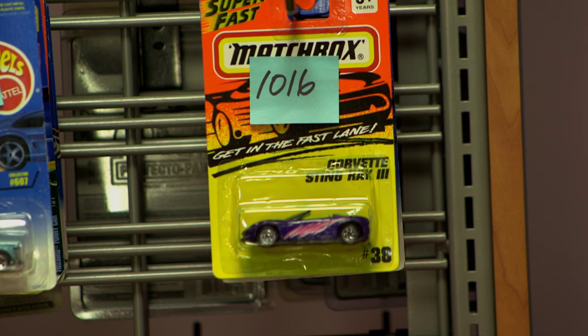Let's test the speed of super fast Matchbox versus Hot Wheels. 10-16 to run the race. Come on, boys. We need one more. Who wants it? Corvette Stingray 3. Who wants it? Super fast. Let's go. That's the last car on the heat.